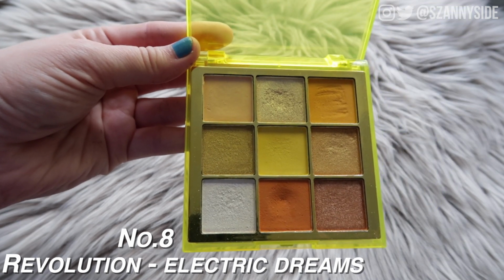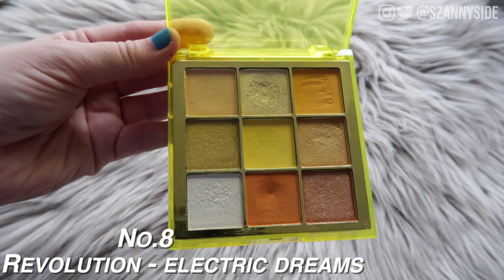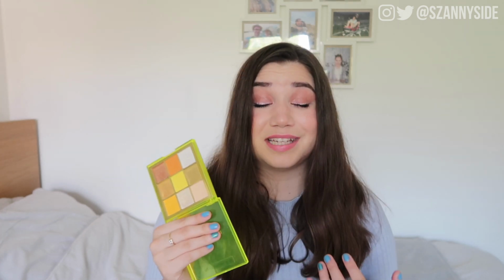I think it had a name, but I can't think of it. And I have 2 palettes from the collection. This one is the more yellow version. Now, as I said in the review video as well, it's not exactly neon, but it's a beautiful palette nonetheless, and I love a good yellow composition and a good yellow eye.